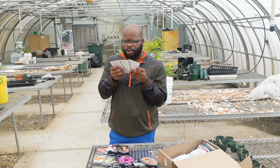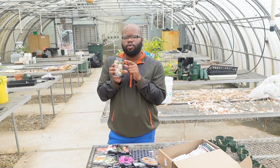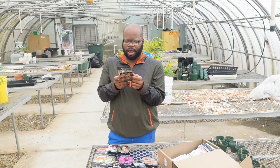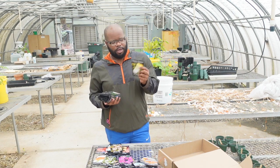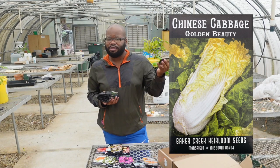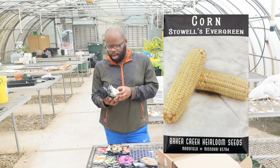It smells like celery. I believe aren't these the roots of celery? It's a popular European root celery introduced in 1871. Grown for large white roots that are superb fried or in soup. We have the golden Chinese cabbage here. We already have Chinese cabbage in the garden, so that's awesome that we have more seeds.